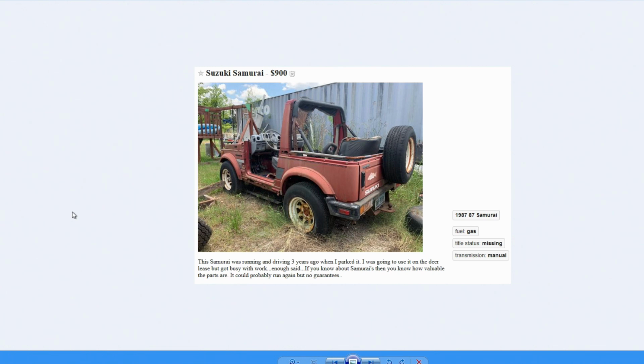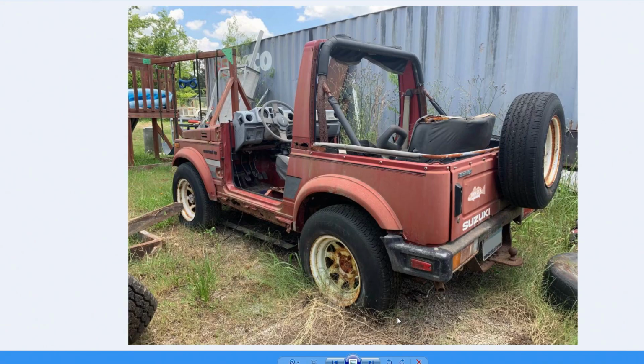Okay, continue. They want $900 for this, and apparently it was running 3 years ago. But title status missing. Just like most of it. If you know about Samurais, then you know how valuable the parts are. It could probably run again, but no guarantees. But go to the other picture that's zoomed in, and God, this thing is just rough.